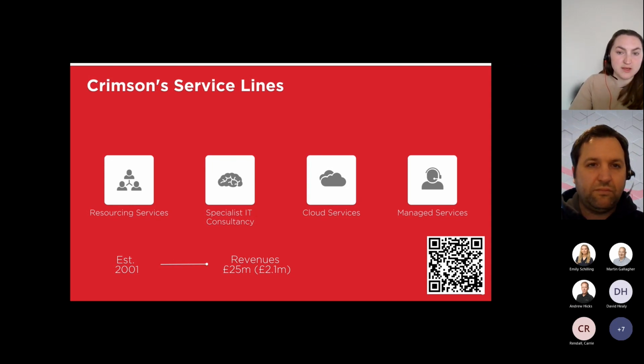We are also part of Nash Squared, so we have a recruitment arm at Crimson, which will feed into some of the discussions we're having today around talent. One of our colleagues, Lou, might be on the call. But if not, if there's anything around that, we can also do some introductions around that recruitment element and how we can help on that side of things in your organisations.